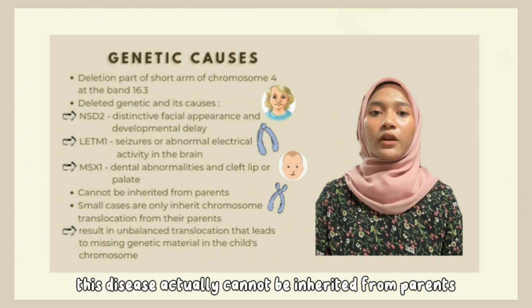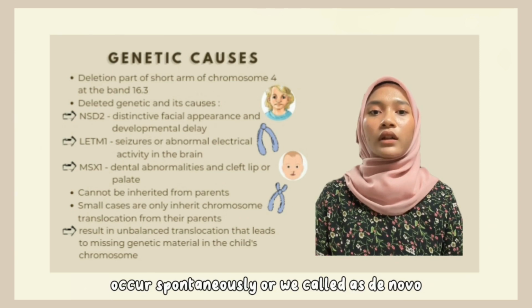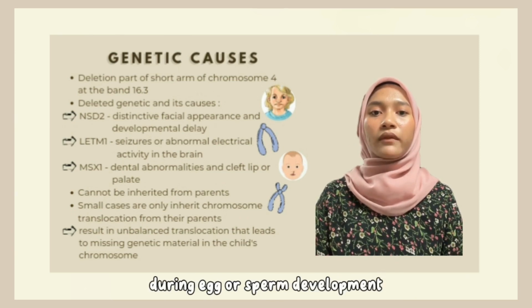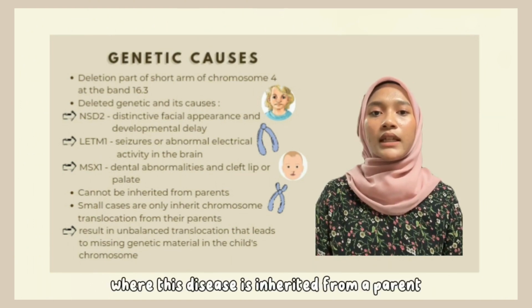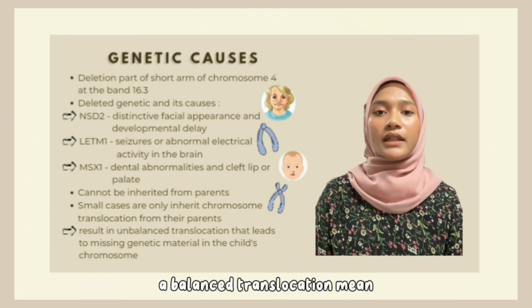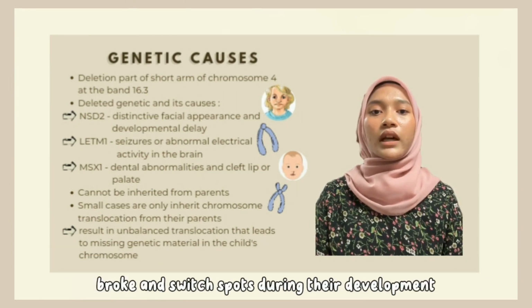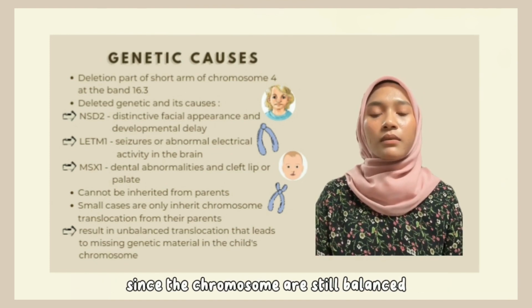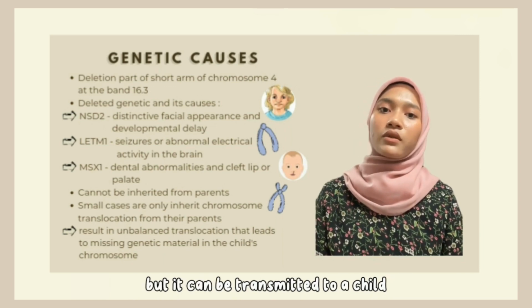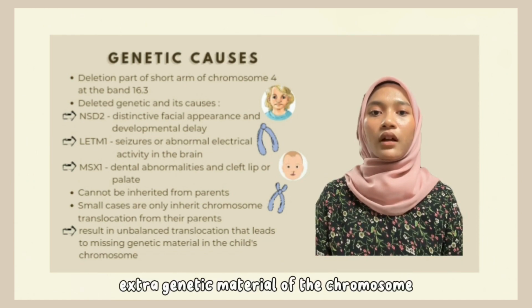This disease actually cannot be inherited from parents as the deletion occurs spontaneously, or what we call de novo, during egg or sperm development or early embryonic development. But there are a few cases where this disease is inherited from a parent who has a balanced translocation. A balanced translocation means 2 or more of their chromosomes broke and switched spots during their development. It usually doesn't cause any symptoms in that parent since the chromosomes are still balanced, but it can be transmitted to a child in an unbalanced form, leading to missing or extra genetic material of the chromosome.